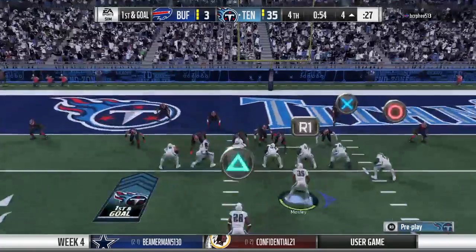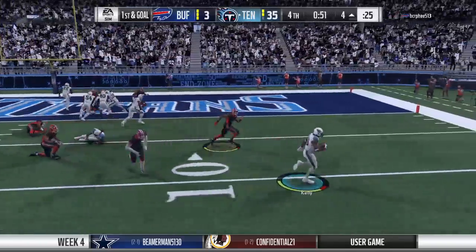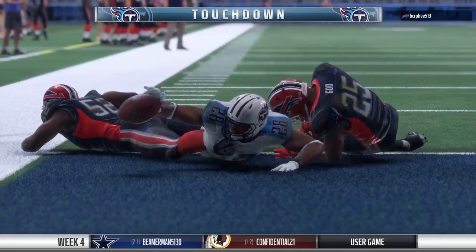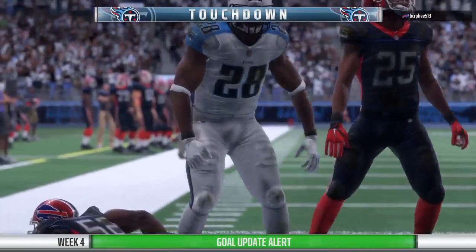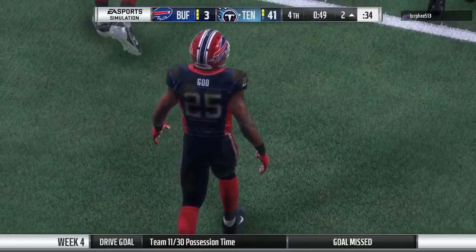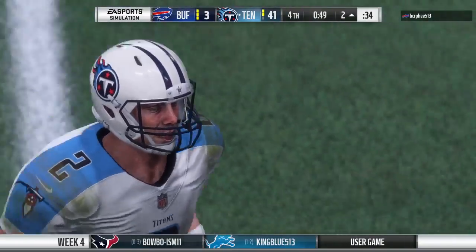Shift together here from the D-line. Now a handoff looking right. And they are going to score again. Yet another touchdown as they just add to their totals. Starting to really smell a 4-0 start right now. You can't ask for a better first quarter of the season than that.